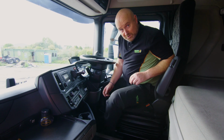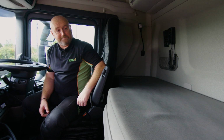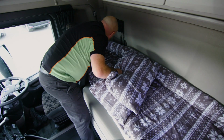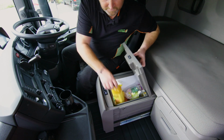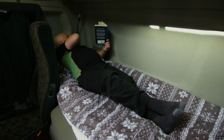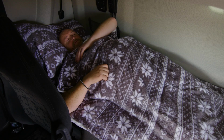And I also have a bed in the back. It's really comfy. Because Andy has to do very long drives, his cosy cabin has a comfy bed for him to sleep in at night. There's all sorts of other things in here to make sure Andy's comfortable for his long journeys. There's some curtains and a reading light. Wakey wakey, Andy!